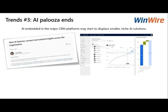Just to give you a couple examples, the screen that you see now is actually Dynamics 365, and the forecasts that we're looking at here are all AI driven. When you go back and take a look at that infographic we were showing before, you would see there's actually a bubble in there for sales forecasting. So what's going to happen to those solutions that are out there?